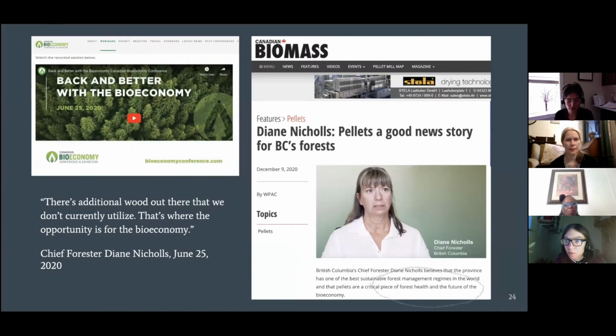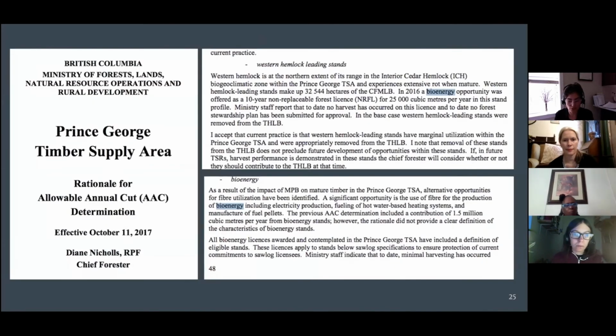As it turns out, according to the BC government, forests that are not considered sawlog worthy can be considered pellet worthy, or at least that's how it reads in this official document online that the chief forester authored.